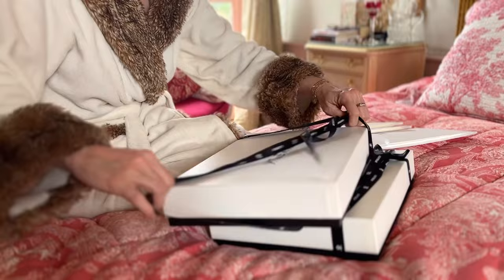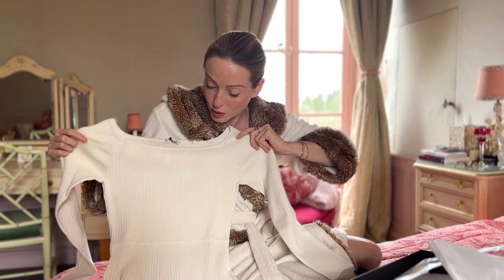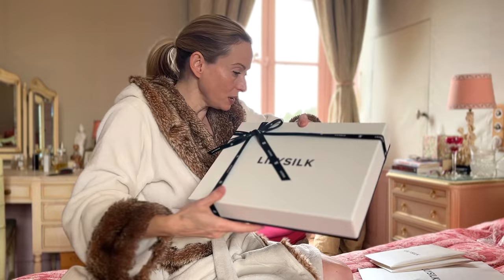Oh my goodness. I love knitted dresses. I think you all know that. I tend to just wander around in knitted dresses all day. I find them so comfortable. Shall we see what's in the other one? I love the packaging as well. Look at this. They have these lovely boxes and also these envelope style gift bags.